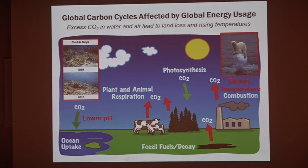And so it's a very simple equation. Too much CO2 leads to lower pH and rising temperatures, two very, very basic aspects of the planet's habitat.